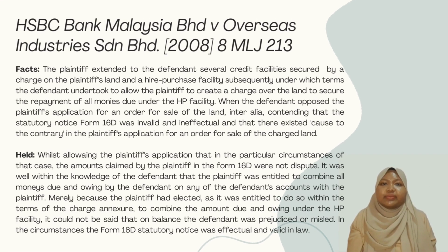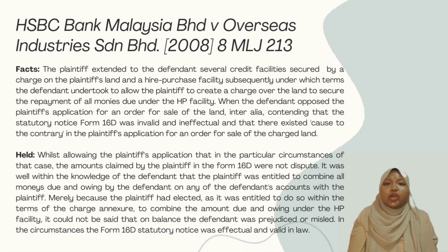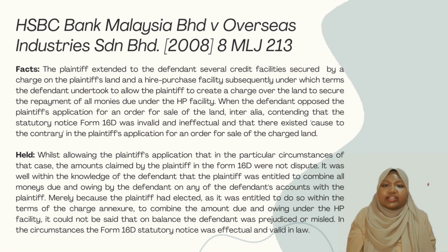This is HSBC Bank Malaysia Berhad vs. Overseas Industry Sdn Berhad 2008. Facts: the plaintiff extended to the defendant several credit facilities secured by a charge on the plaintiff's land and a hire purchase facility subsequently, under which term the defendant undertook to allow the plaintiff to create a charge over the land to secure the repayment of all monies due under the HP facility. The defendant opposed the plaintiff's application for an order for sale of the land, inter alia contending that the statutory notice Form 60D was invalid and ineffectual.